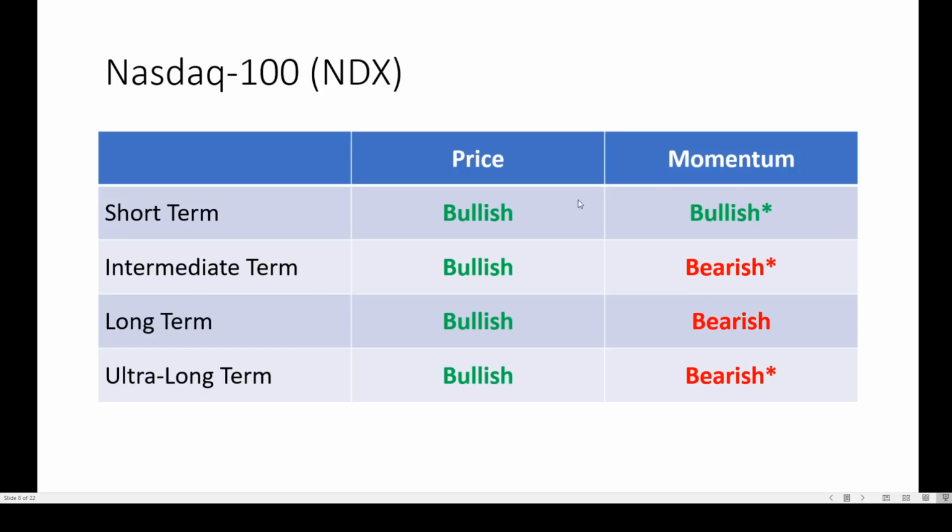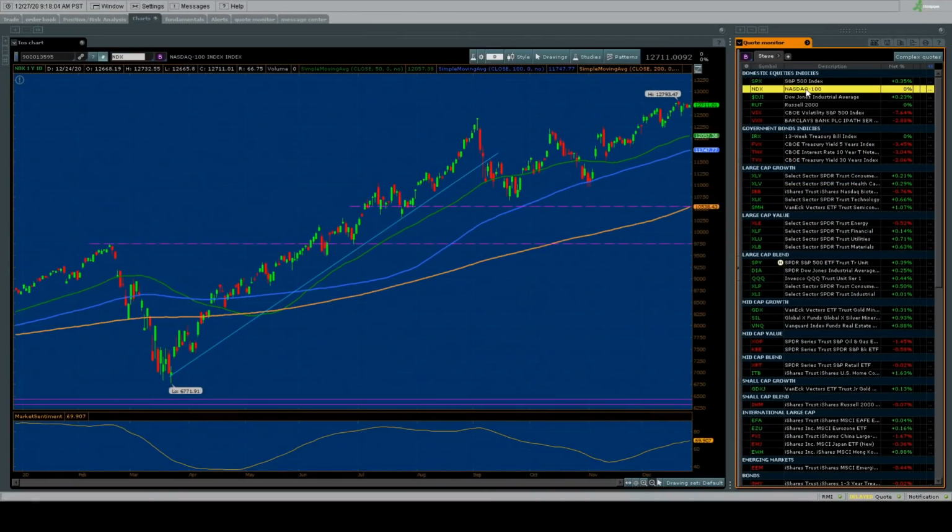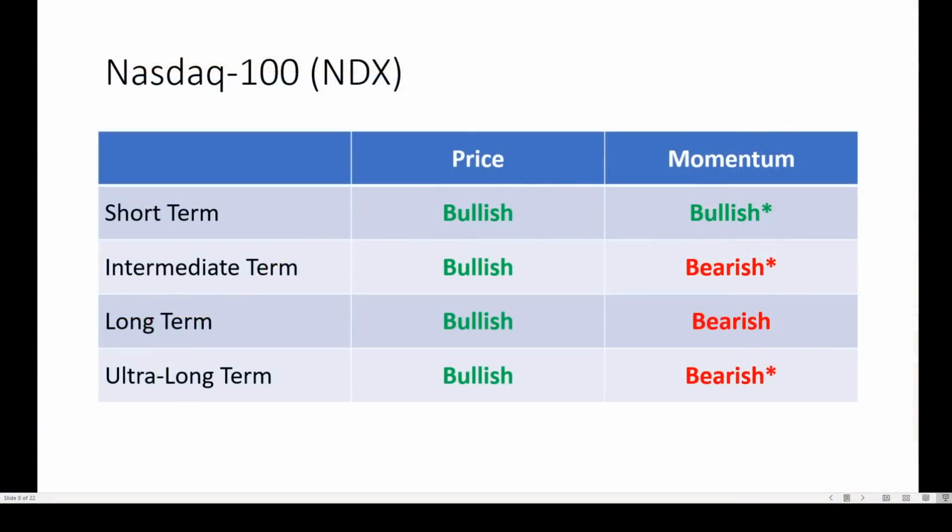Now, normally the way you'd want to see it is the short-term green, then intermediate, long-term, and ultra-long-term. But the fact that you still have these heavy bearish signals there tells us that the NASDAQ, which should give us almost the same picture as the S&P 500, see, price is up. There's no question price is up, but the rate of that increase is slowing down. It's real hard to do technical analysis when you're sitting near all-time highs, but nevertheless, momentum is telling you the rate of this growth is rapidly slowing down.